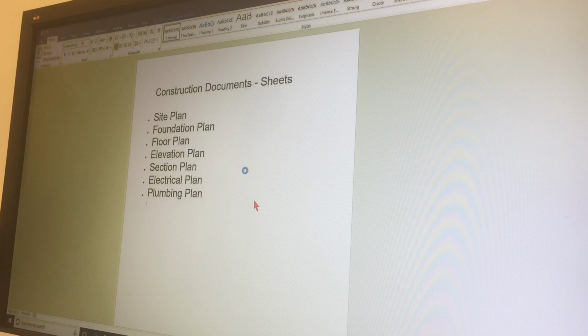And it can be very, very complicated, or very, very simple. As we get onto the Revit side of things, we're actually going to make a custom garage, and then we're going to make a residential house. So that's what we're going to do here.